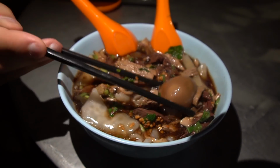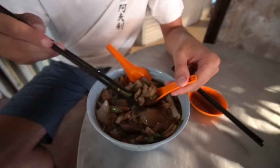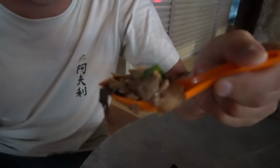So let me just go in right here and grab a big spoonful of everything, and it's a mixture of all kinds of different items. That looks really, really good. Big piece of duck meat on top, so let's try that.